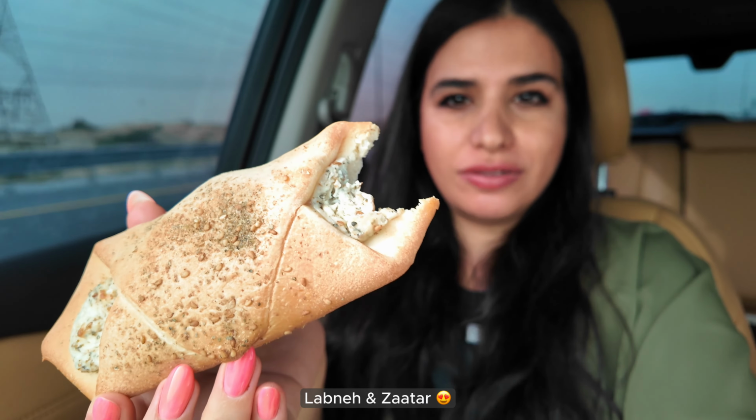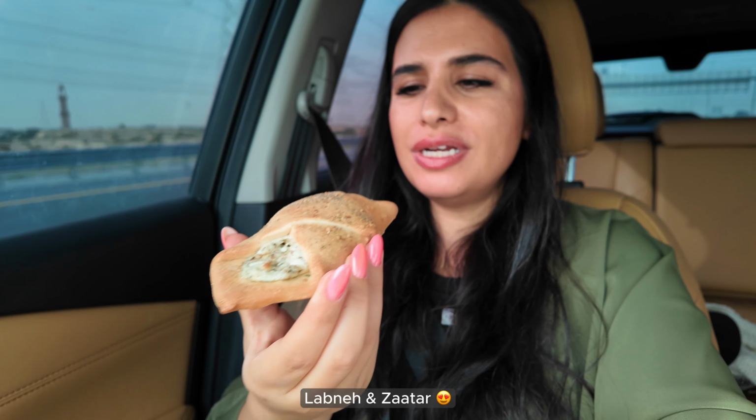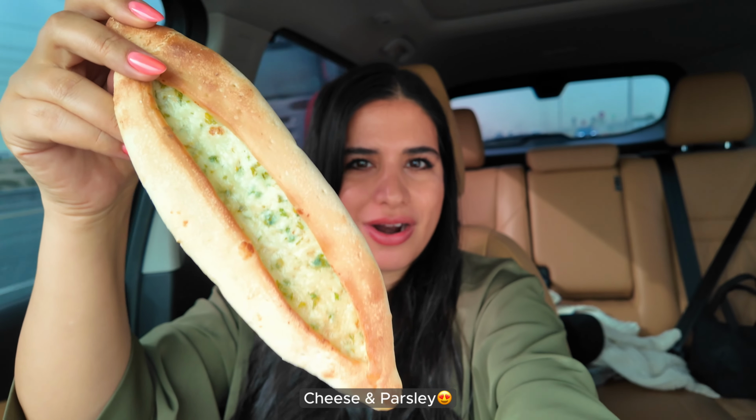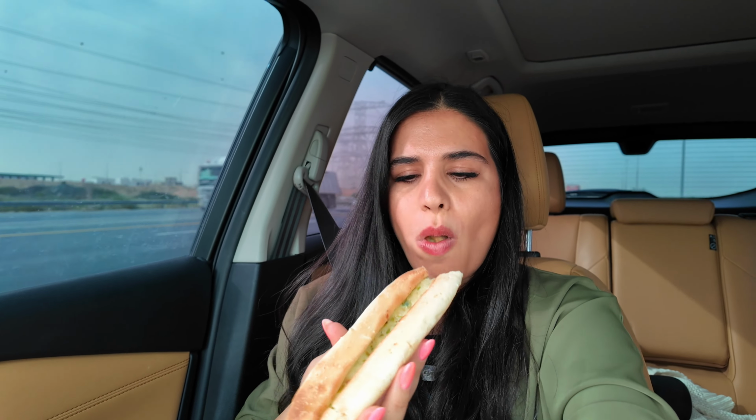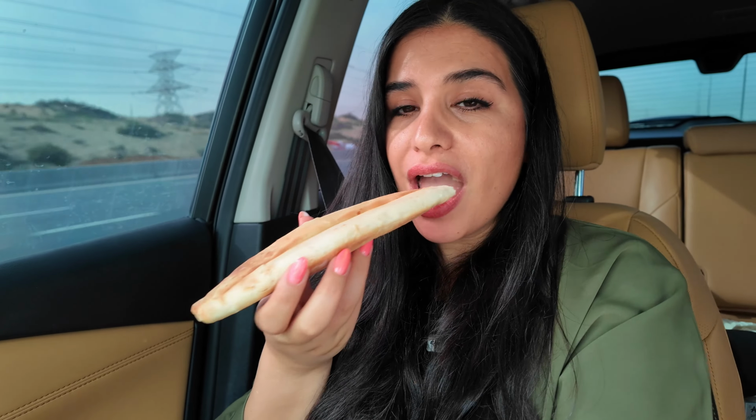This is Lebanon za'atar. Really delicious. I'm gonna have one bite of this chicken pretzel thing. Like a pizza roll around. Last but not least, cheese and parsley. It looks good, right? Like a cheese and parsley boat. Really love this.